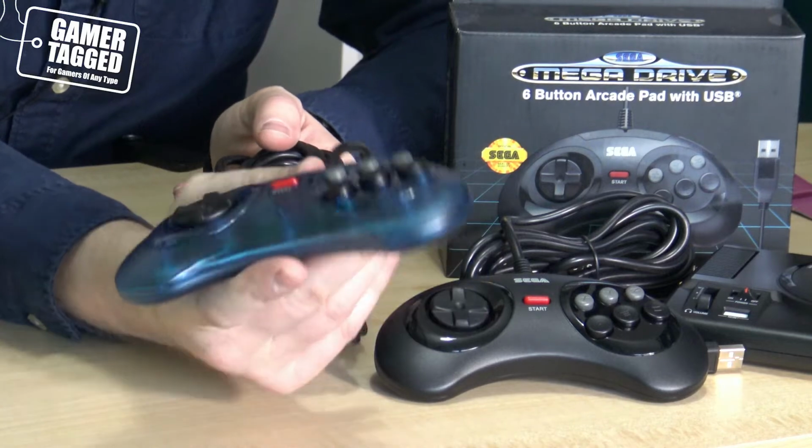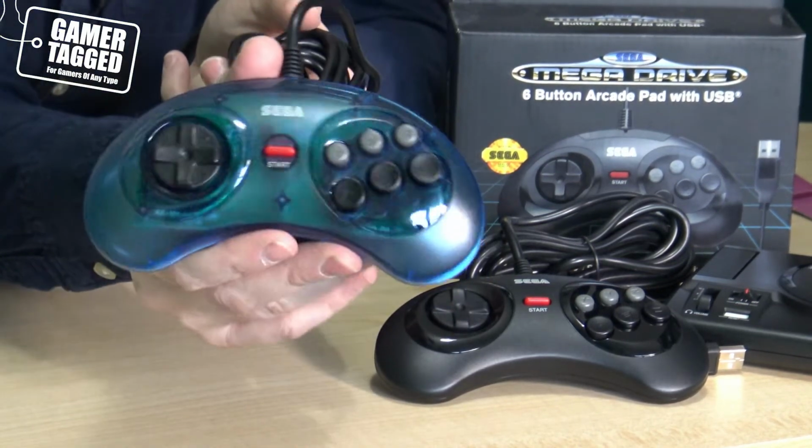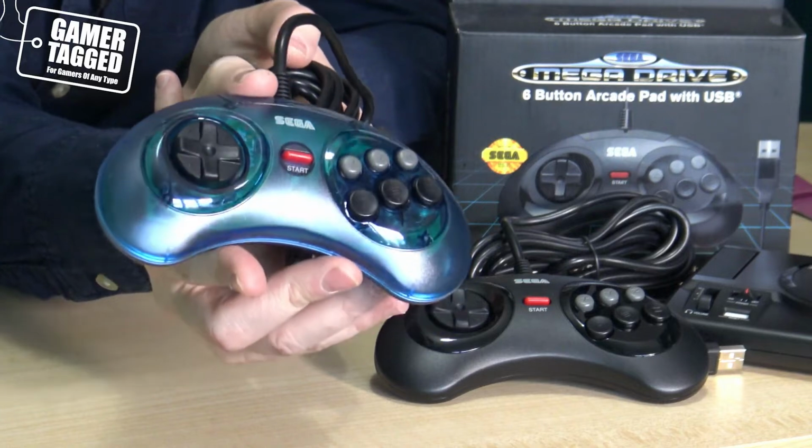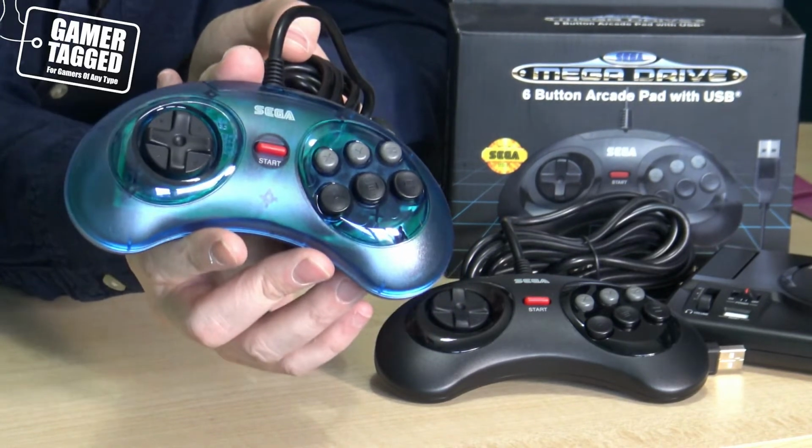Oh wow, look at that. Just getting some really nice close-up shots for you. Let me see if I can hold that. There we go. Get the light really bouncing on it for you. That is beautiful. That is really, really incredible.